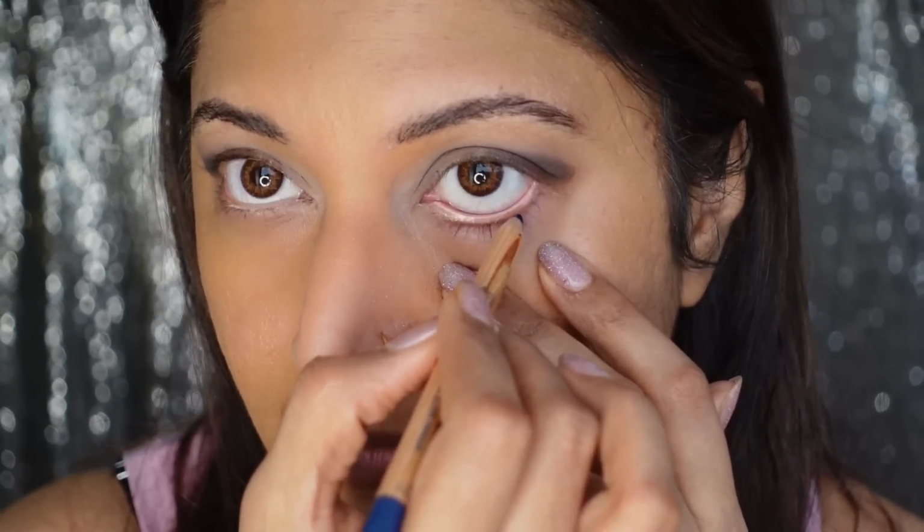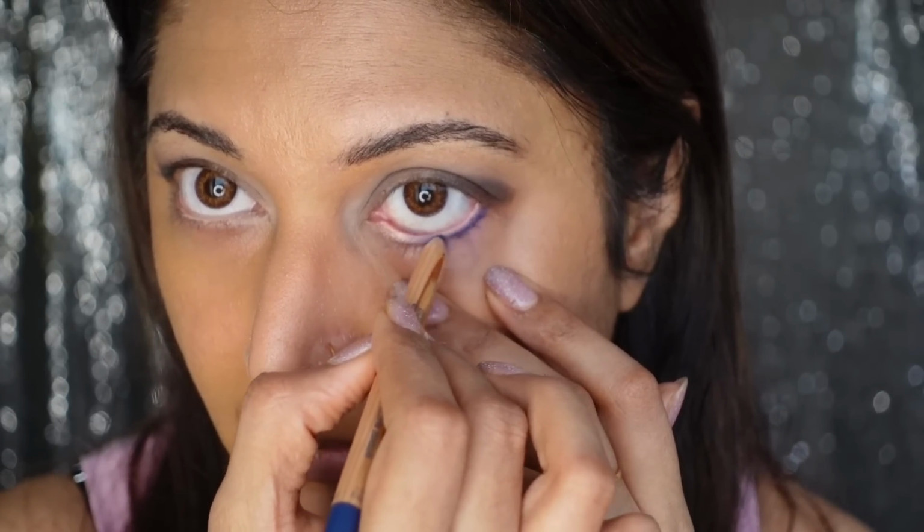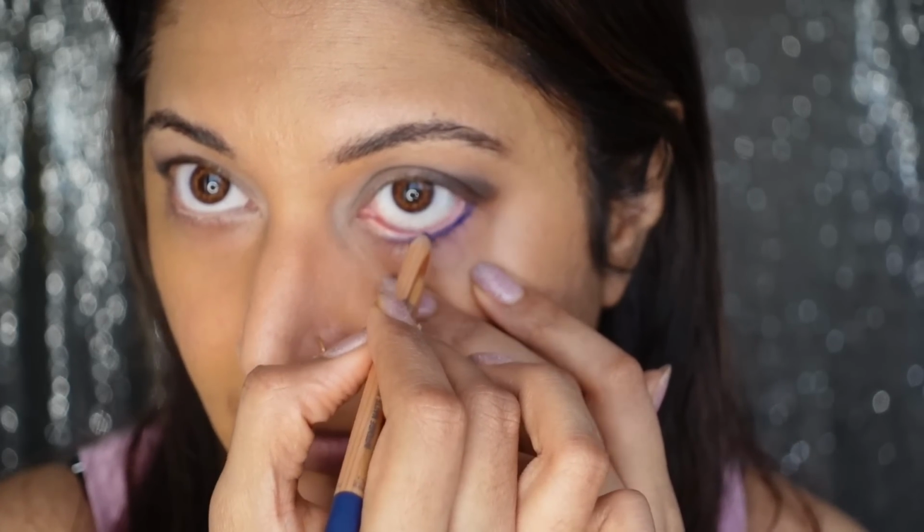Now with the colored pencils, I have to tell you, you have to warm it on the back of your hand, melt that waxy texture, and then it goes with ease on your waterline. Doesn't make my eyes water. It goes on with ease. These eye pencils, I feel, are perfect for people who have sensitive eyes, especially for women who are pregnant. When their eyes get a lot more sensitive, this is the one for you.